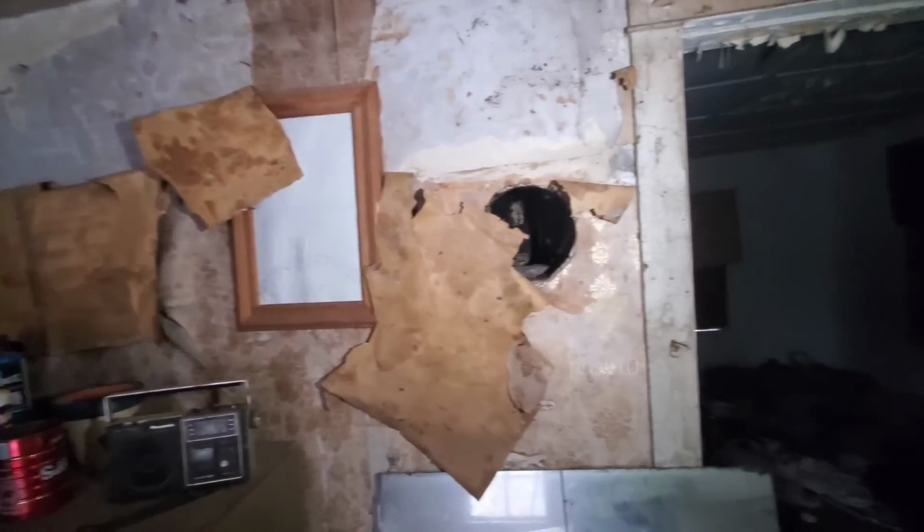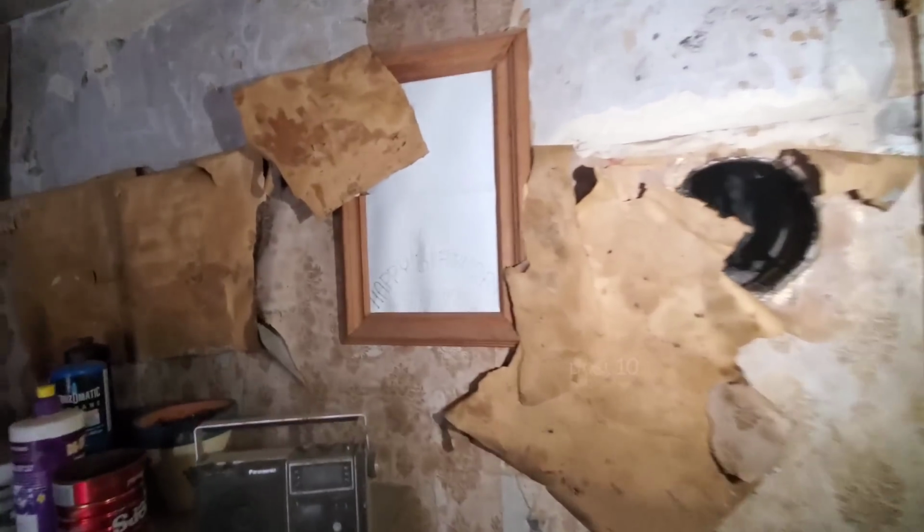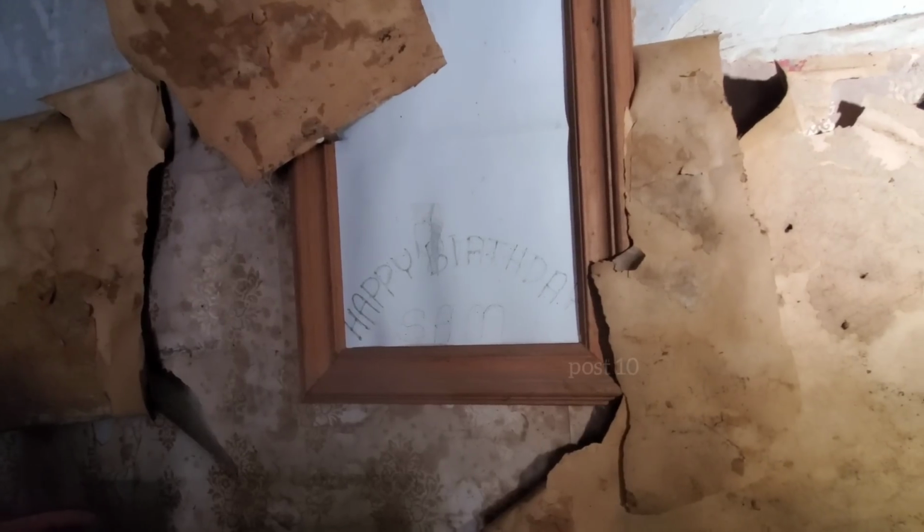I believe when this place was built, it had a couple wood stoves. That's what you're seeing here. And on the other side, there's another wood stove hookup. There used to be carpet in here. I can kind of see the glue. It's been ripped up. Smells musty in here. Not of mold, but moldy. No, dirty laundry is what I would compare that to.